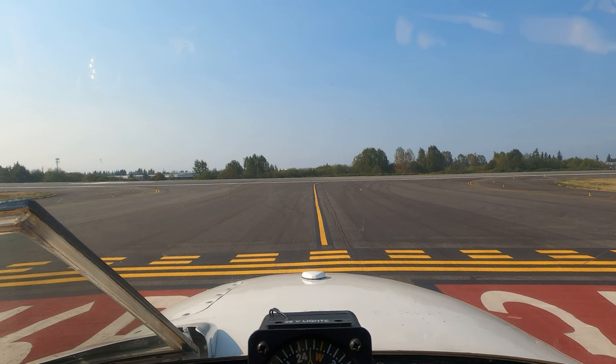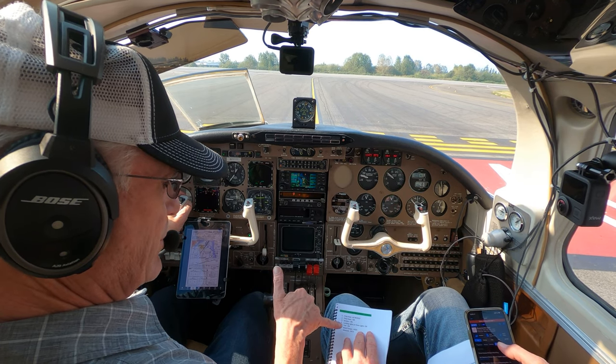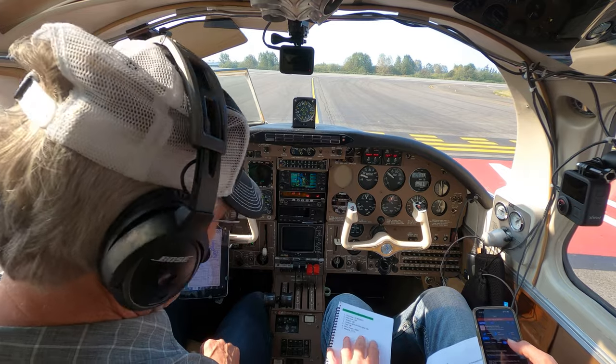Now we should be ready to go. Clear for takeoff. Drop heat's needed. Heat's on. Strobes are on. Landing lights are in pulse. Fuel's on. Boost pump's high. And mixtures are rich.